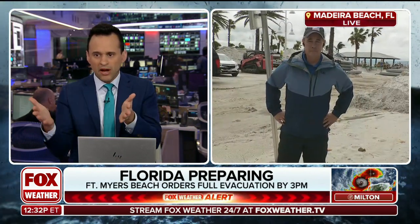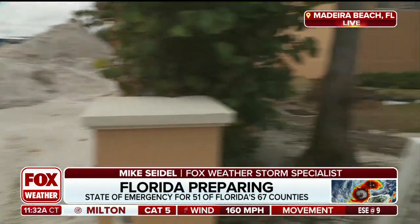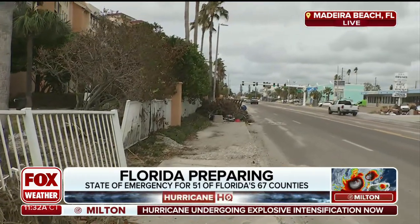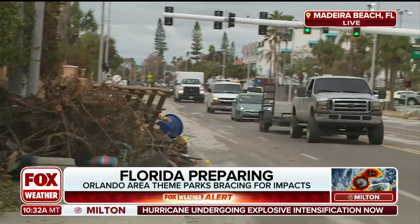I mean, between the cleanup from Helene and preparing for this, what are people doing? They're trying to get ready for the next one. It just hit here a week ago Thursday, and we'll pan down the street once again because you see the piles of debris. This is a new pile, and as far as the eye can see, basically, down Gulf Boulevard, looking north towards Reddington and those areas, all you have is debris.